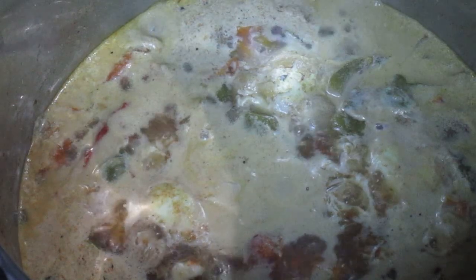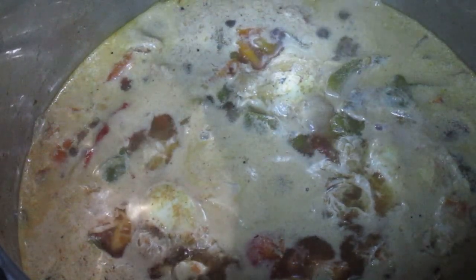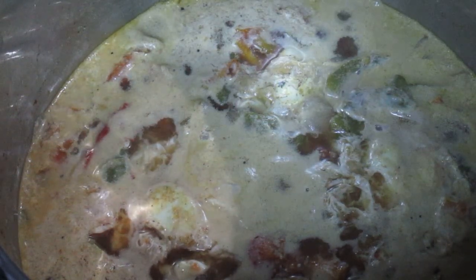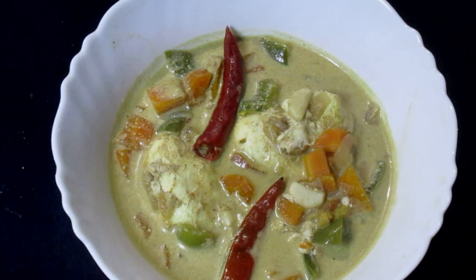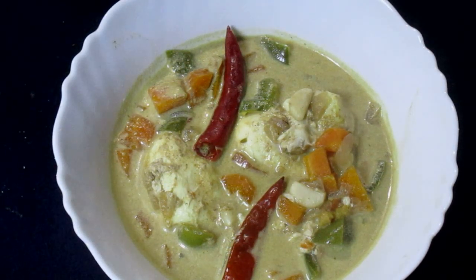Now the egg, carrot, bell pepper, coconut milk stew is ready and can be taken off the heat and served. This is the final egg, carrot, bell pepper, coconut milk stew.